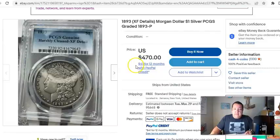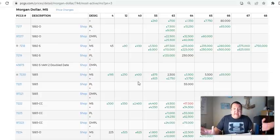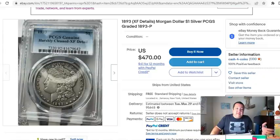Now, our friend here, Cash for Coins, is selling this coin for a lot higher than what the PCGS price guide value is. To make matters worse, this coin right here has been cleaned, whereas the PCGS price guide value illustrates a value of a cross-graded, problem-free example at an XF40. Now, there is an XF45. So if this particular seller believes that this falls in that XF45 range, then they'll price it appropriately. They'll sell it a little bit higher.